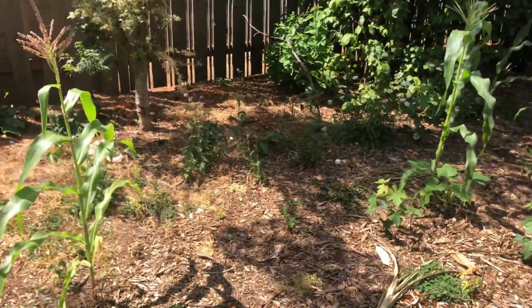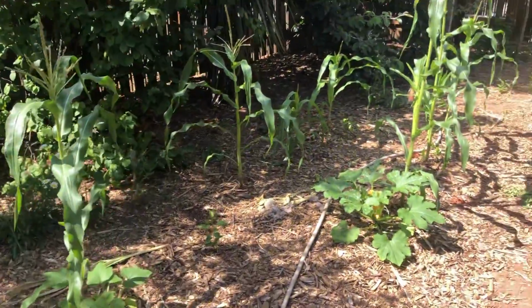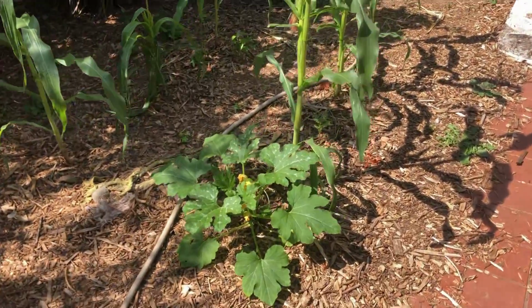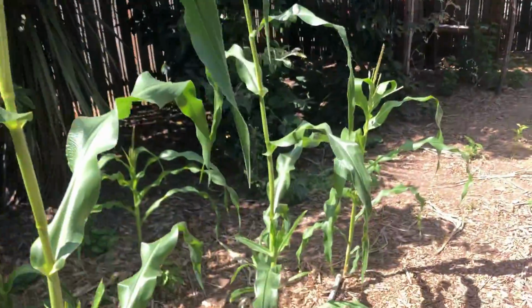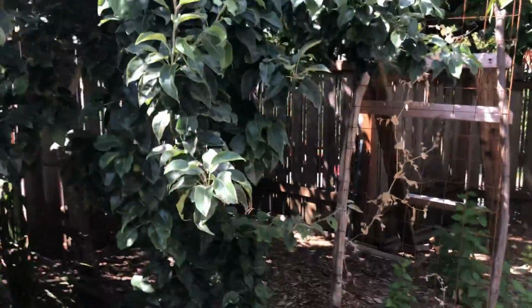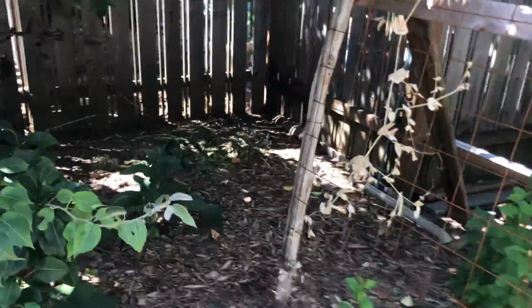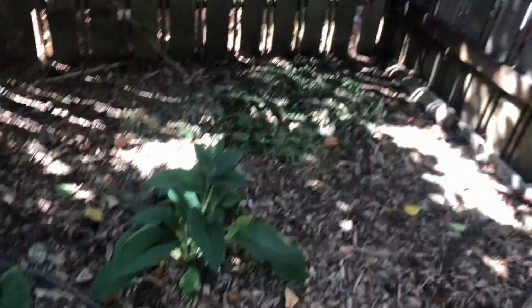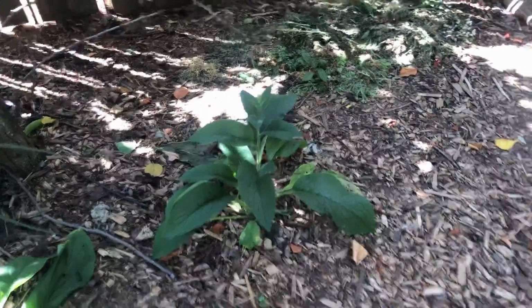I cut down some of the corn that did not have any flowers on it because I did not want it to take up any more resources. But I still had a lot left. Underneath our Asian pear tree is where I dumped all of the feverfew, so it's getting mulched out. Comfrey hasn't gotten much bigger, but it is still doing pretty well. That's it for the backyard.